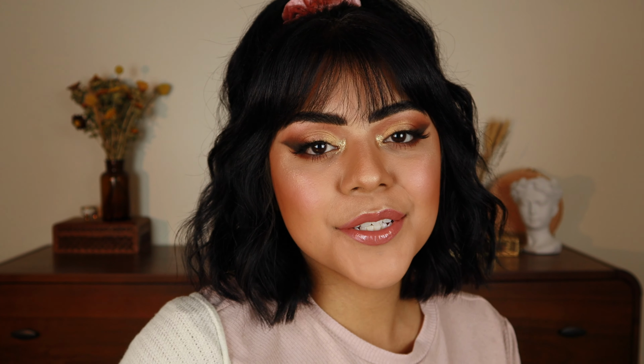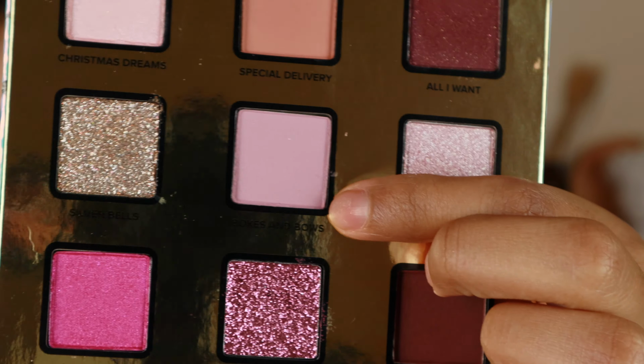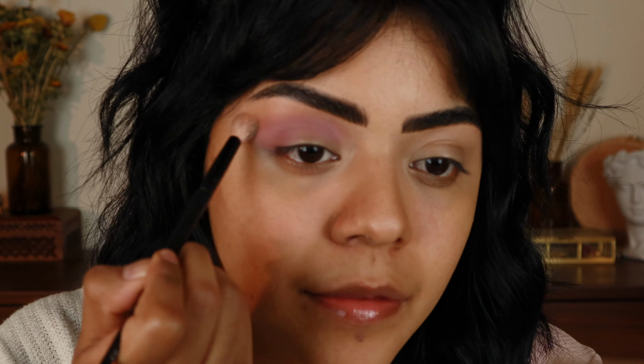And now I'm going to move on to the Unbearably Glam palette. Okay, so for the Unbearably Glam, there are a lot of different possibilities with this one. So I'm gonna kind of go crazy and try to use as much as I possibly can. So I'm actually gonna start off with the shade Boxes and Bows, which is like this light pinky mauve here. And I think I'm actually gonna take a little bit of this light brown shade here called Special Delivery, and I'm gonna use that to help kind of blend out.